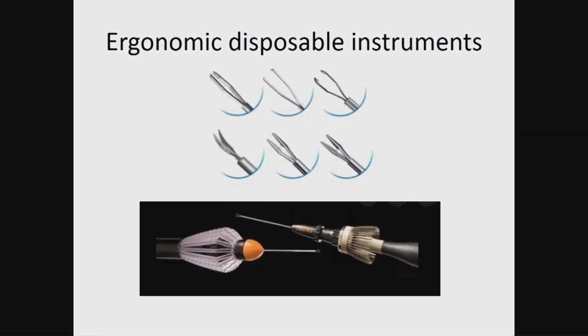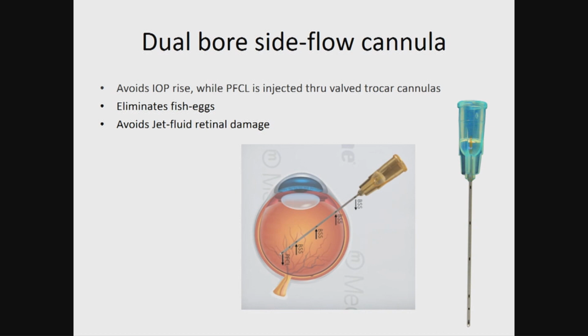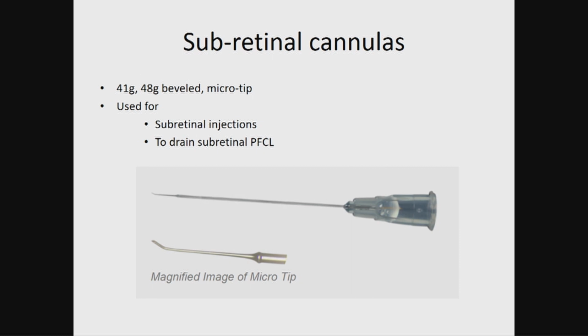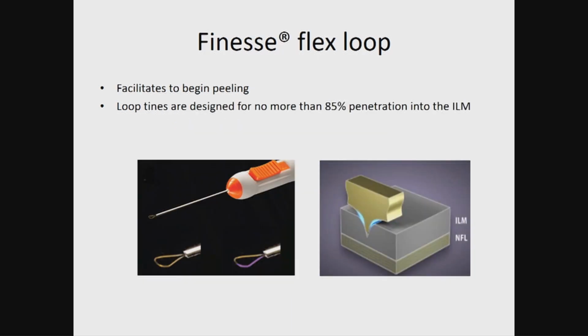Many ergonomic disposable instruments have been introduced, and they have enhanced the surgical outcome. Dual bore side flow cannula has evolved in valved trocar systems. They eliminate the fish eggs and avoid the jet fluid retinal damage. Silicone soft tip cannula is ideal for fluid aspiration from the surface of the retina and through a tear. The subretinal cannulas, 41 and now 48 gauge B-weld microtip, are being used for subretinal injections even without vitrectomy and to drain the subretinal PFCL.